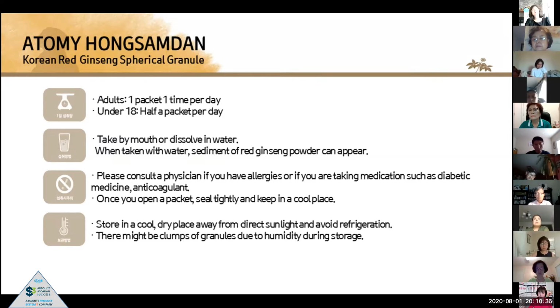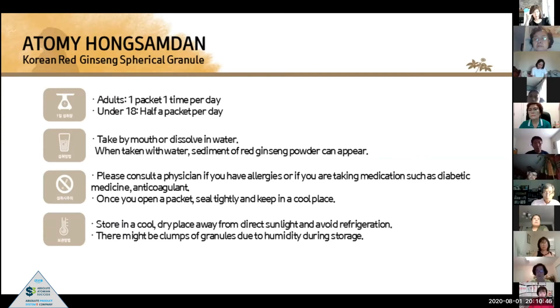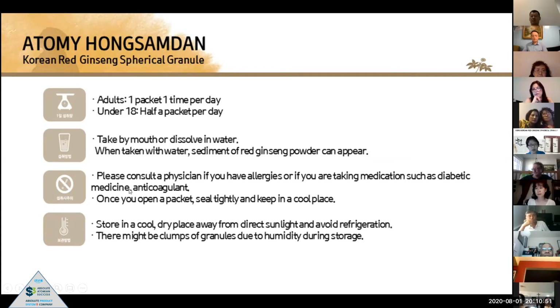And you can take it any way you want. Some people take it directly in the mouth, or you can put it in hot water and drink it like a hot tea, or you can just put it in a cold water bottle and it melts really quick. It absorbs in the body really quick as well.